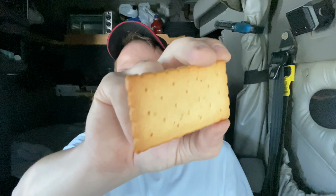So these are salted crackers. You get 3 packs of 2. Try a little piece. Those are good. Dip it into our blue cheese. Look at that.